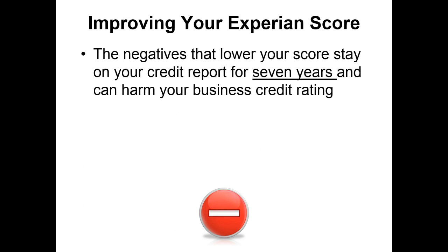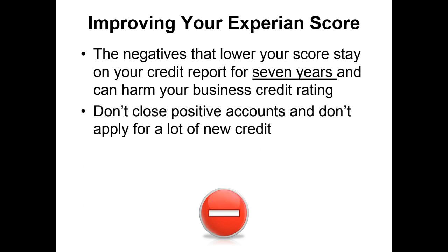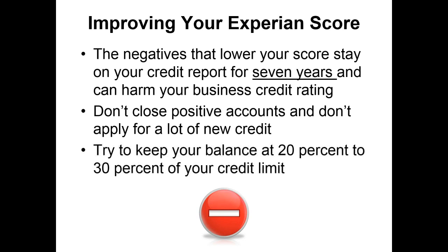The negatives that lower your score stay on your credit report for 7 years, somewhat. We already saw a breakdown of that. Don't close positive accounts and don't apply for a lot of new credit. We did see that ties into the score. Try to keep your balance at 20% to 30% of your credit limit. Love this. It's the same as consumer. If you want to have a good score, you keep your utilization lower than 30%. Good. We don't have to remember anything different than the consumer world there. So you just want to make sure that your balance is low.